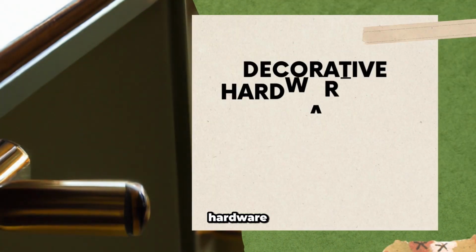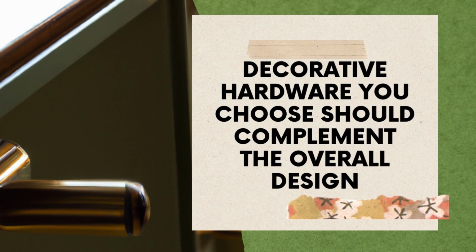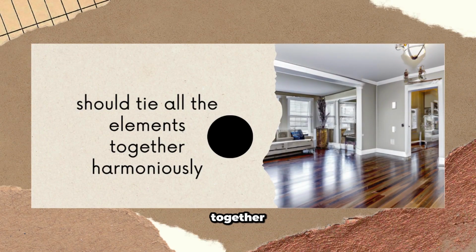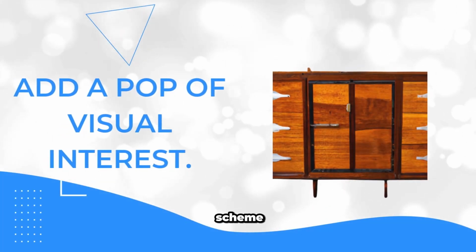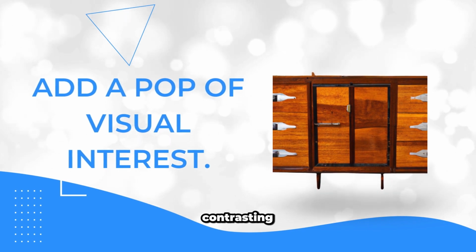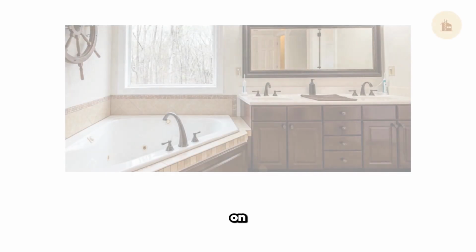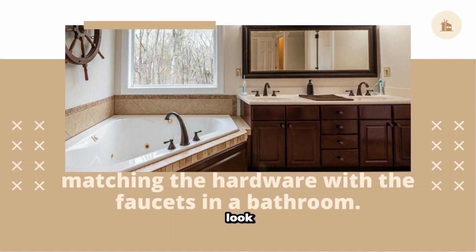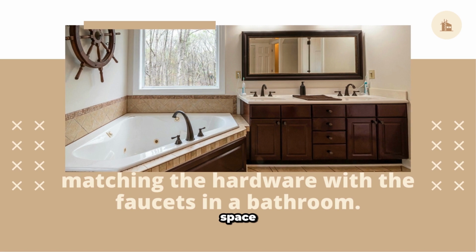The decorative hardware you choose should complement the overall design and color scheme of the space. It should tie all the elements together harmoniously. If your space has a monochromatic color scheme, consider using hardware with contrasting finishes or colors to add a pop of visual interest. On the other hand, if you want a cohesive look, opt for hardware that matches the dominant finishes already present in the space, such as matching the hardware with the faucets in a bathroom.